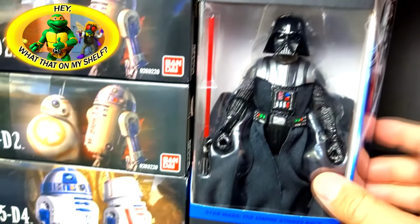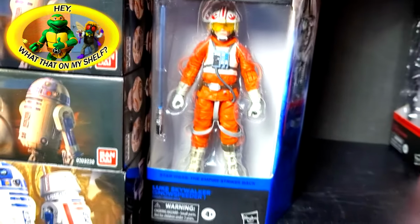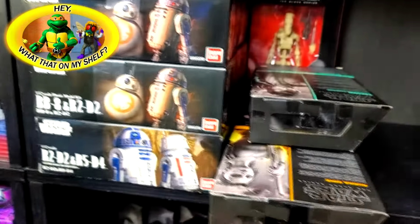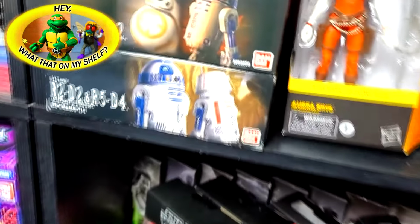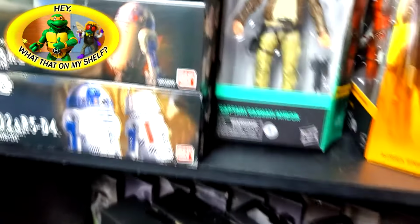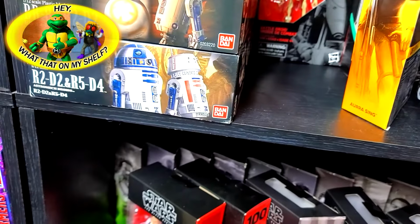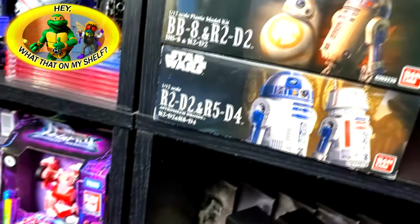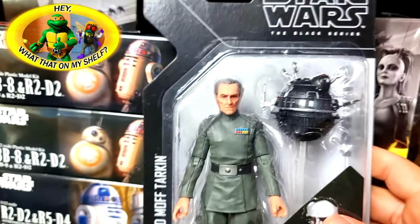There's Empire Strikes Back Darth Vader, Empire Strikes Back Luke in his snowspeeder gear. More archives up here, and they're on the floor. There's another Chewbacca. I needed another Chewbacca for the shelf, so there he is. And we got Ahsoka Tano, we got Cassian Andor, another battle droid, very good. And what fell on the ground? It was Grand Moff Tarkin and Jyn Erso.